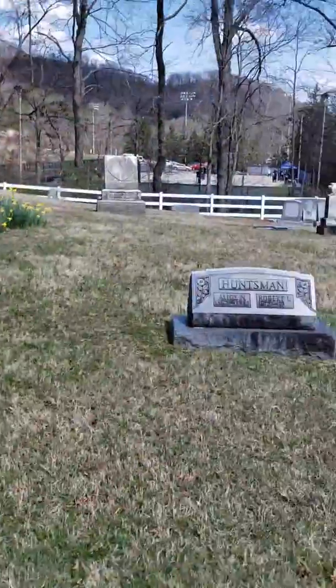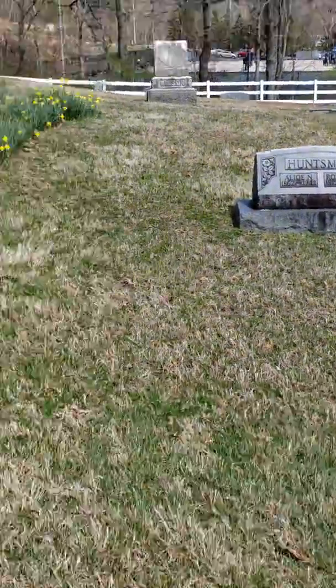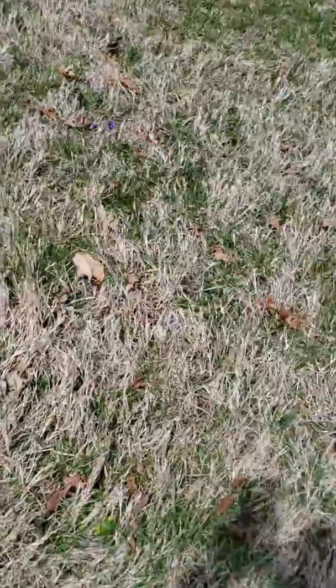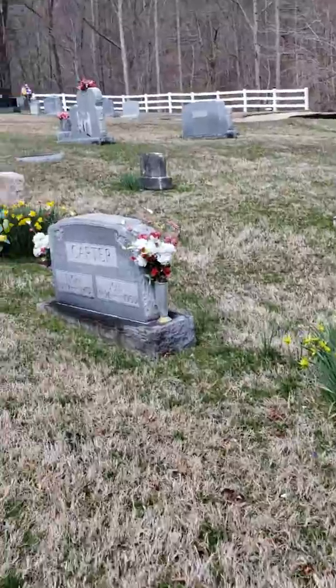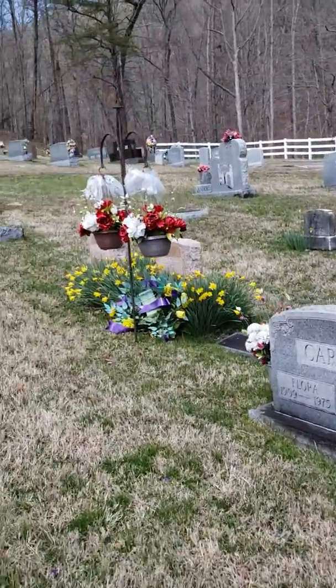Oh, there's our beach volleyball court. There is a beach volleyball court. I didn't think we had one. Apparently there's people out there doing the beach volleyball.